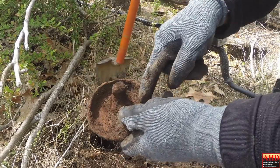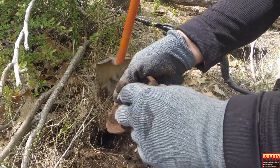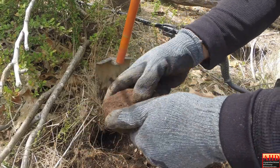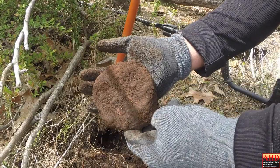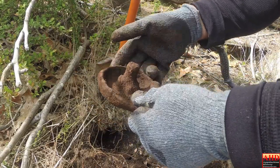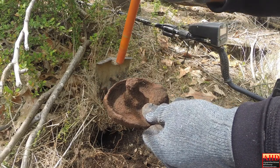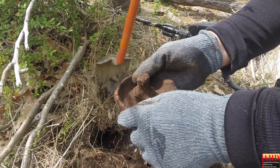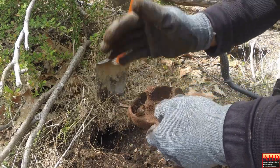It almost looks like something was poured in here and they used it to pour something out. So I don't know. I'm going to clean that up. I don't know what this is. So if this was a logging or a timber, a logger's house, that's what the landowner told me, he thought this was a logger's house.